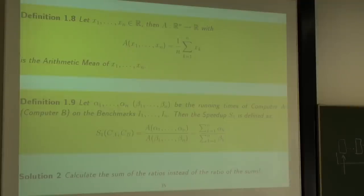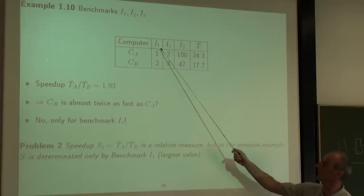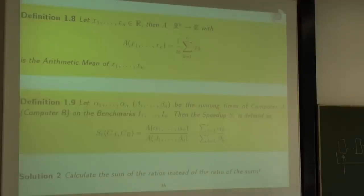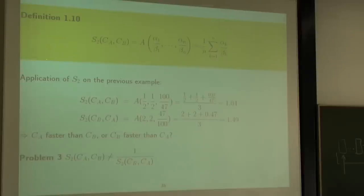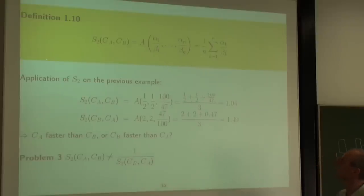Okay, so for the operator this is fine, everything is good. But for the typical user, we now rather want to calculate the mean of the ratios instead of the ratio of the sums. Look, here we have the ratio of two sums. And that's what we did not like in case we are a user. As a user, we want to look at the individual ratios. So we first take all the ratios and then calculate the mean. Okay, let's do that. This is our definition of speedup number two, comparing two such computers: the arithmetic mean of all these ratios. And this is the formula, 1 over n sum over alpha k over beta k.